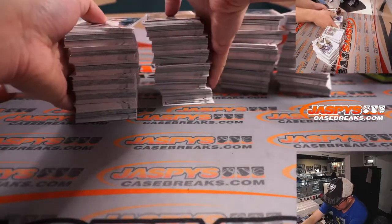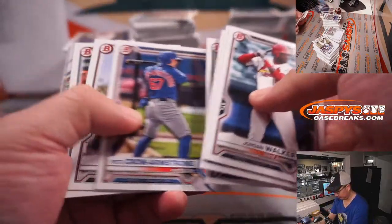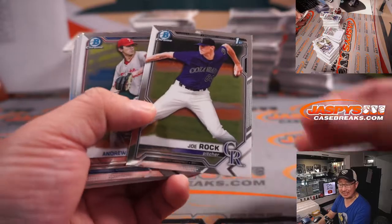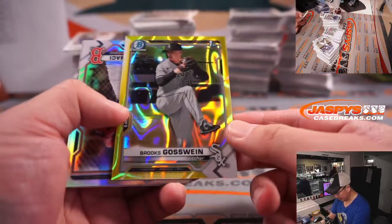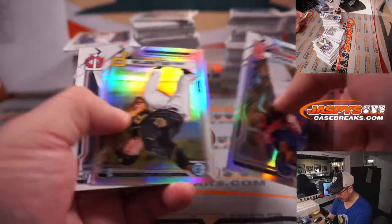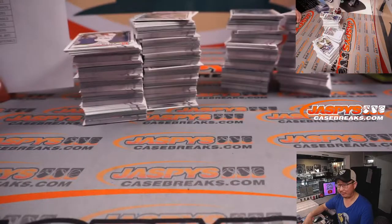All right, this represents another box right here, these two stacks. Have I ever heard the song Jackie by Sinead O'Connor? I've known the cover by Placebo for years, but never heard the original until this morning. There's Brooks Gosswick. No, I have not, Rex. Yellow Lava to 75. I couldn't even tell you what that song is. Probably from the 90s.